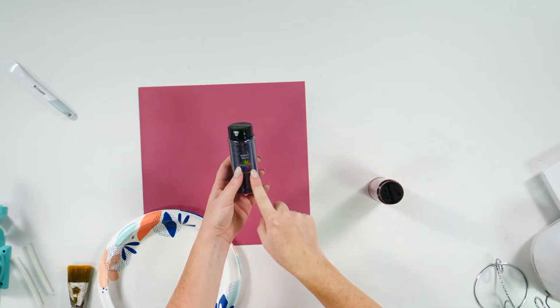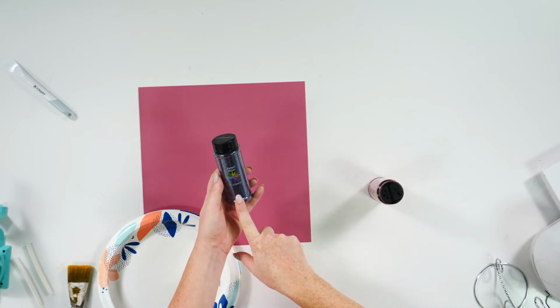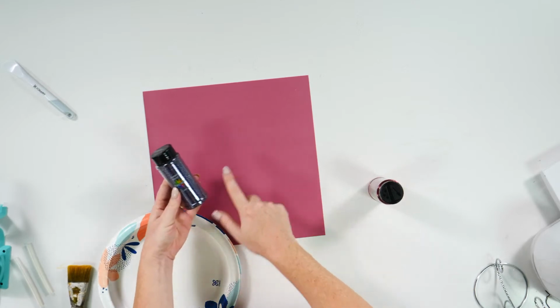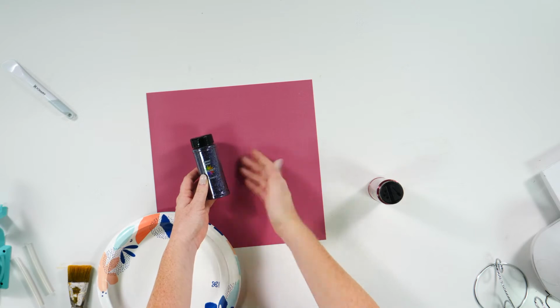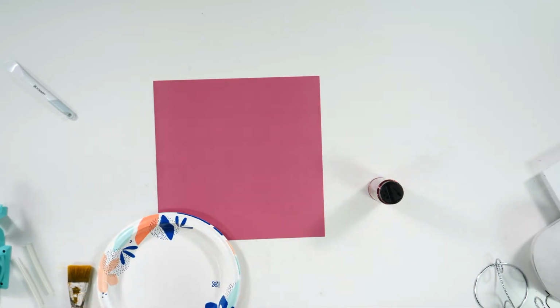This one is called Arg Matey. All of their glitters are named after sea creatures or ocean themed things, so this is like a pirate glitter. We're going to put this on the tips of this. Do y'all not think that's going to be gorgeous? I do. I'm obsessed. I like these jewel tones. I'm kind of feeling jewel tones for Christmas.